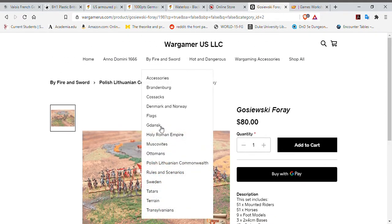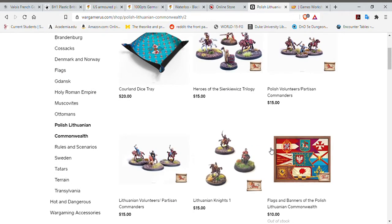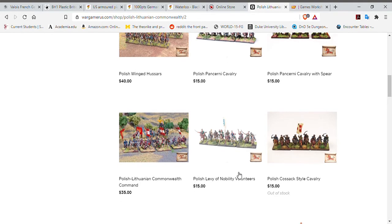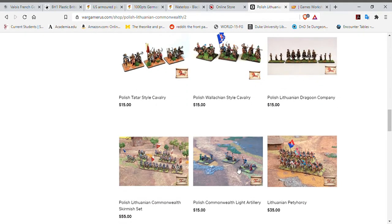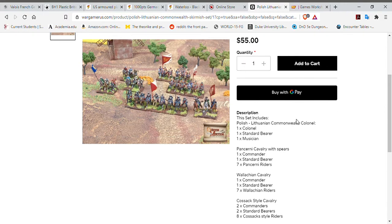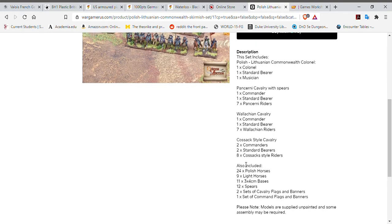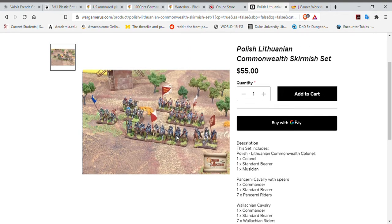And just to show another example, we'll go back to the Polish-Lithuanian Commonwealth, and let's take a look. These are individual units, and these are 15 millimeter figures. And obviously, if you go down in scale, it's a lot cheaper. Where's one of their skirmish forces? Okay, here we go. And this is for the skirmish level. So you get cavalry, Cossack, and flags. So another example, playable army out of the box, as far as I know.